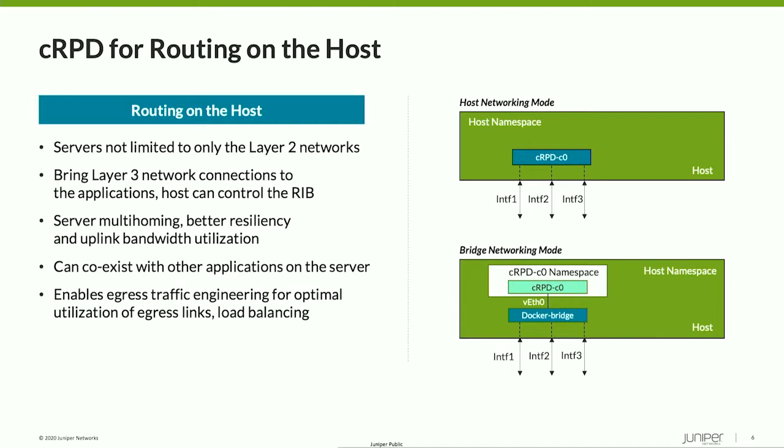So here's an example of an egress traffic engineering use case where cRPD could be used as an EPE functionality. In the case of EPE, we are talking about application servers at the edge, and these servers could be hosting different kinds of applications, for example, video streaming applications along with text and data applications. You can program different egress routes and paths for the different application traffic, this way better utilizing the egress links and reducing network congestion while maintaining the SLAs for that particular application traffic.